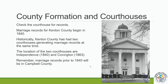If you are looking for marriage records prior to 1840 for people who lived in what is now modern day Kenton County, you'll actually need to look at Campbell County. Records remain where they are generated. So marriages of Kenton County residents that took place prior to 1840 will be in Campbell County. So just keep in mind that you might have to look at another county for earlier records.